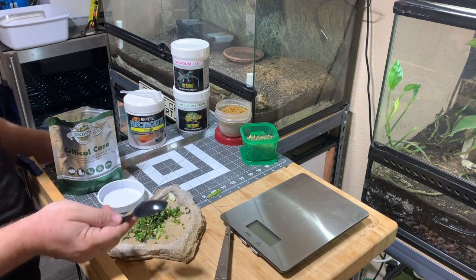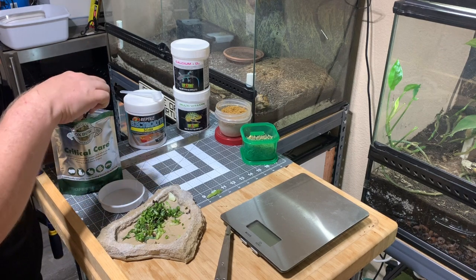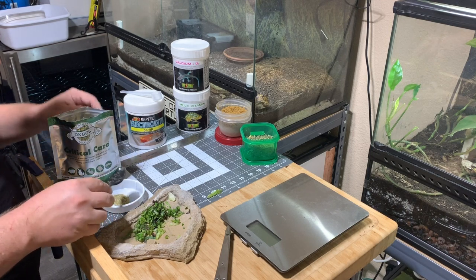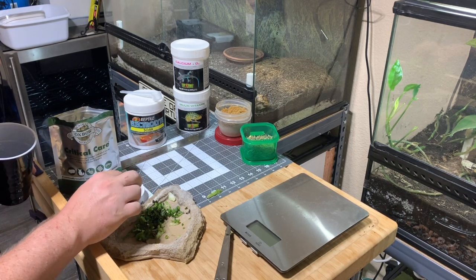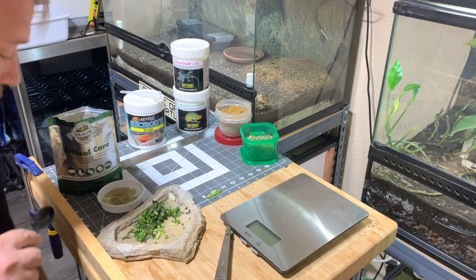Critical care, you mix one part critical care to two parts of water. So I'm going to take, it's a small tortoise, he's only 24 grams, just maybe a half teaspoon here. Put it in there. Half teaspoon. I've got a cup of warm water here. In fact, I may make it a little bit thicker than recommended. When you mix this up, it turns into basically a paste.